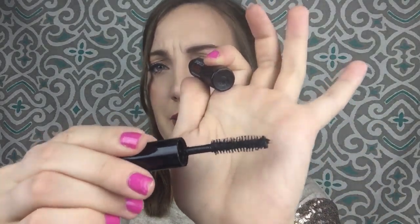So the next one I want to talk about is Smashbox X-Rated. This is my favorite mascara at the moment. It gives you such, look at my lashes right now. It gives you such long lashes that have such good volume, and the wand is unlike anything I've seen before. It's kind of almost triangular.